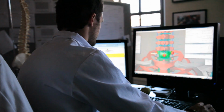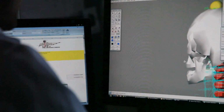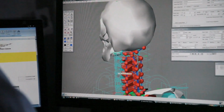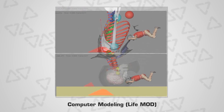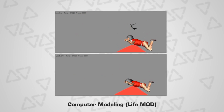In addition to all these tests, Leatt has years of experience going back to the very first neck brace using sophisticated computer models of the human neck and back. With these computer models, painstakingly refined by our biomedical engineers, Leatt can study a wider variety of events than can be physically tested. Computer modeling is done using LifeMod software and allows our engineers to replicate forces on the neck and body that cannot be replicated with the dummy.